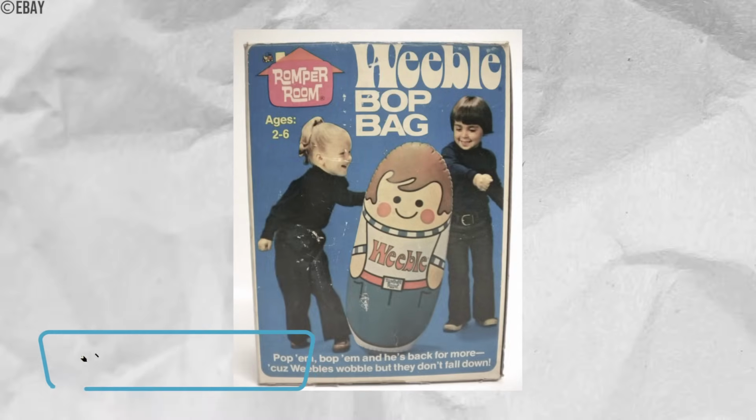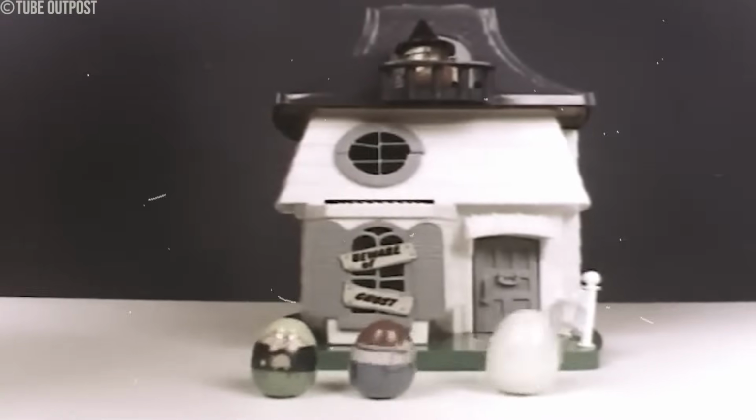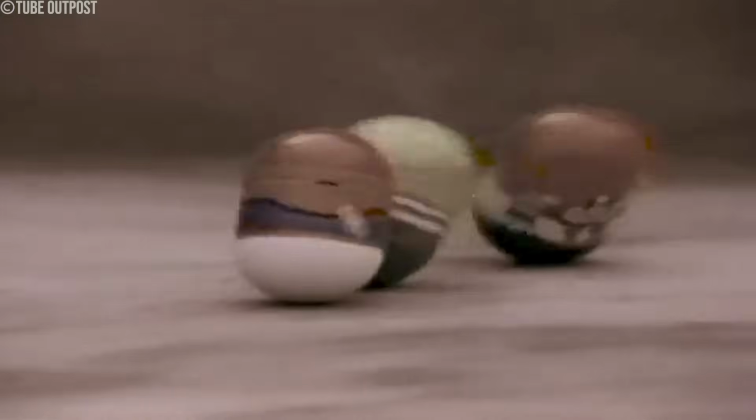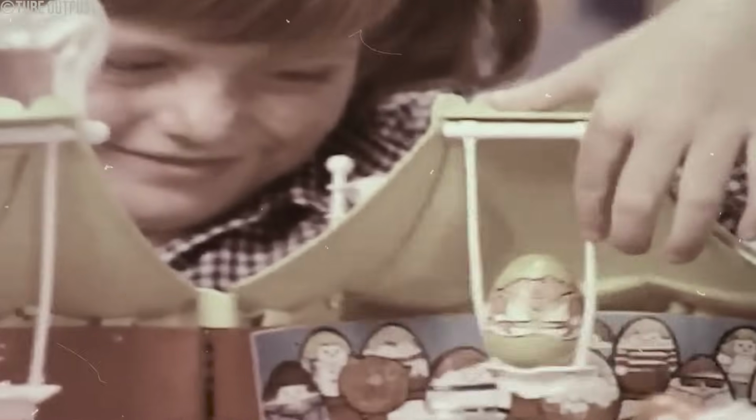Why were they considered weird? Well, it was their unique design that allowed them to balance while appearing unstable. This quirky feature made them both fascinating and a bit odd compared to other toys of their time. As for why they stopped being made, their popularity waxed and waned over decades due to changing trends in children's play preferences.